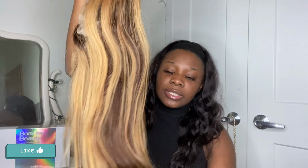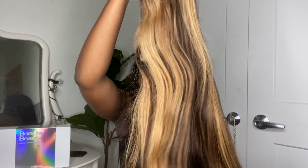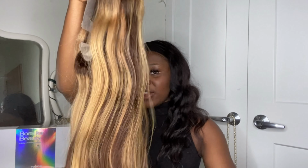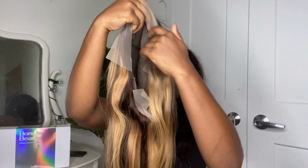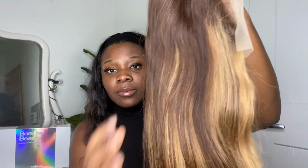So anyways, to start this video off, I would like to talk about the wig itself, the quality of the wig. It is definitely not stiff, as you see, and it is very, very, very much so soft. And the volume, look at that. This wig got a lot of volume, y'all. Like, this wig is cute. Like, hold on. I just want to show y'all up close also. So definitely 100% human hair. I could definitely feel it.